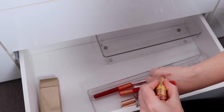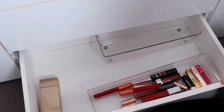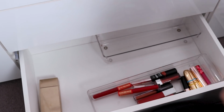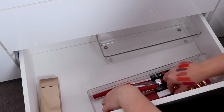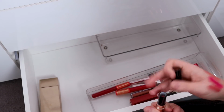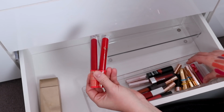Oh, I like this color too. Look how pretty that color is. So pretty. I think I'll keep that one. What are these? These are my Charlotte Tilbury's. I'm probably not going to get rid of these. These are like sentimental too, and they still smell fine. What's this one? Oh, why did I keep this? Because it's beautiful. I don't need that. I am going to keep the Juvia's Place red lips because I really like these. They're a good formula.